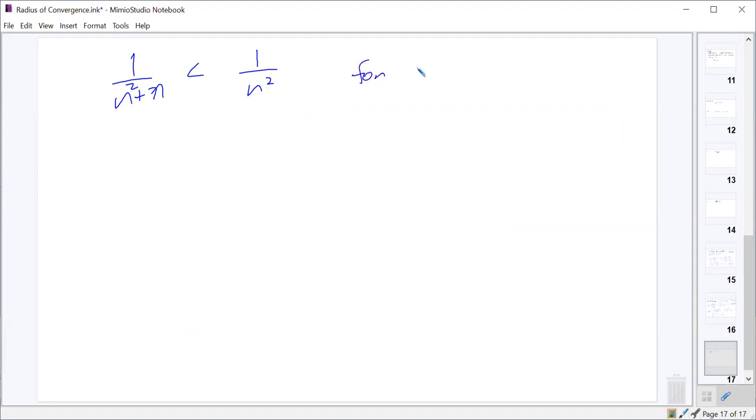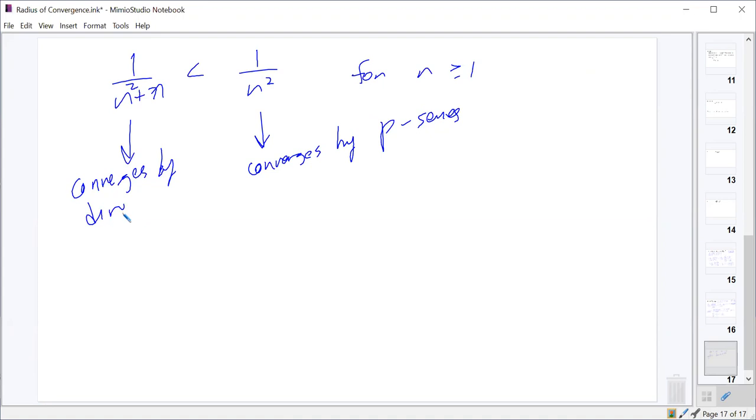Yeah, for n greater than 1, right? Greater than or equal to 1. Right? I mean, that's true. Everyone agrees? And what do we know about 1 over n squared? Yeah, 1 over n squared converges by p-series, right? So what does this converge by? Yeah, this converges by direct comparison. So we know it converges.